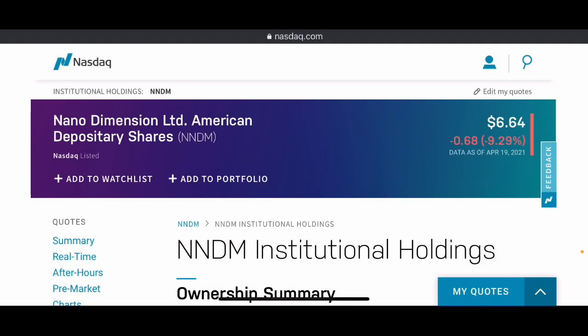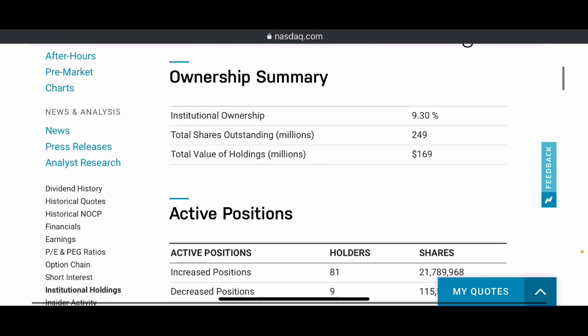So let's continue. All right, we are here on the NASDAQ.com website taking a look at Nano Dimension. We see here in the upper right corner the price is $6.64 overnight. And I just wanted to showcase the ownership summary.